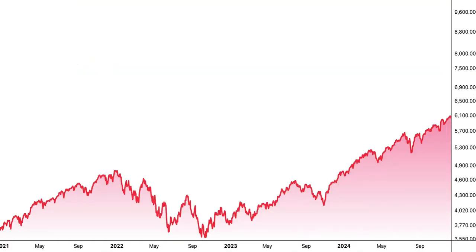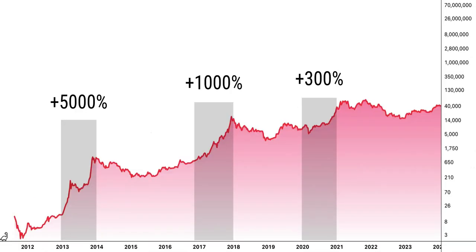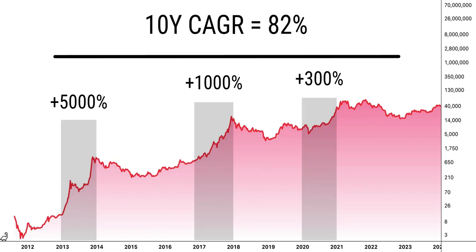But the reality is, some years can be very negative or much lower than what the growth rate predicts. On the other hand, there are years where the S&P returns over 20% and Bitcoin over 1,000%. The growth rate simply smooths out these wild swings into an average expected return over a 10-year period.